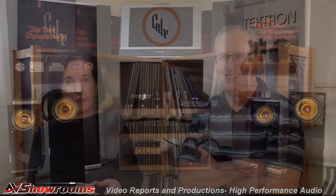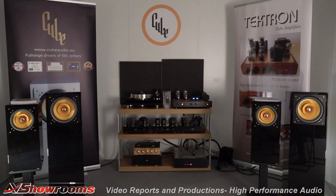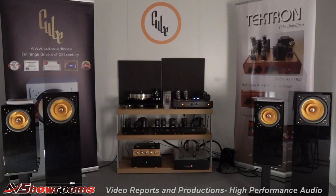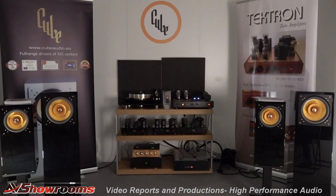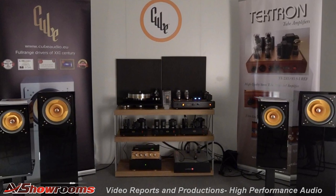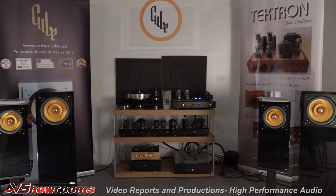I want to talk about the cubes. Anybody who follows us even for 5 minutes knows that we are in love with the cubes. And they're very, very accurate, which is not always my cup of tea. For some reason, these deliver something I've never had in an accurate speaker. We have them set up here. They're optimized. They're as good as you get.